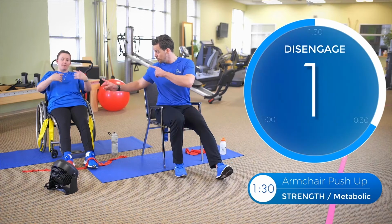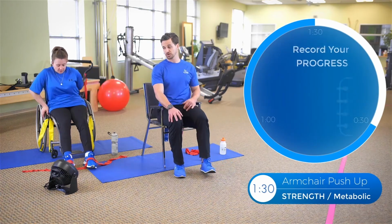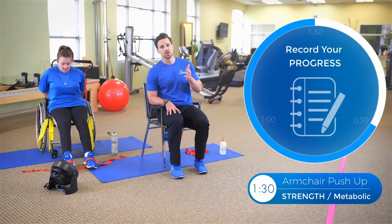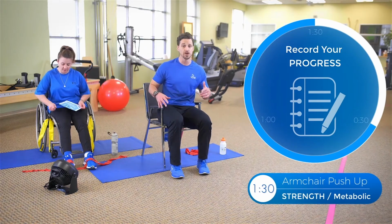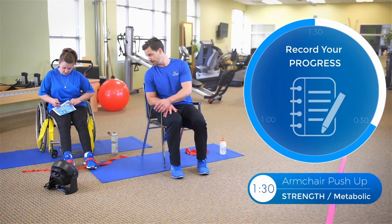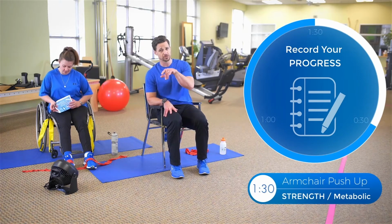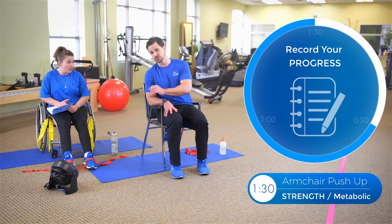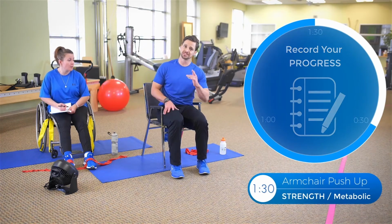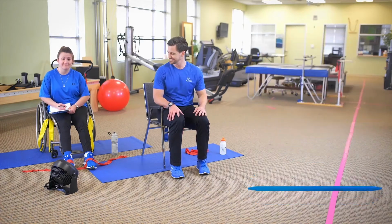Yes, ma'am. Go ahead and make sure we're grabbing that progress journal. We're going to write down where we found the disengagement. Notice Miss Elizabeth found the disengagement before the 60 seconds. That is perfectly okay. Her goal next time in regards to her progress is okay, not plus or minus. And go ahead and make a note, Miss Elizabeth, that you want to try to make sure you pass that 48 seconds that you did last time. The most important thing is to give your best effort with proper form.